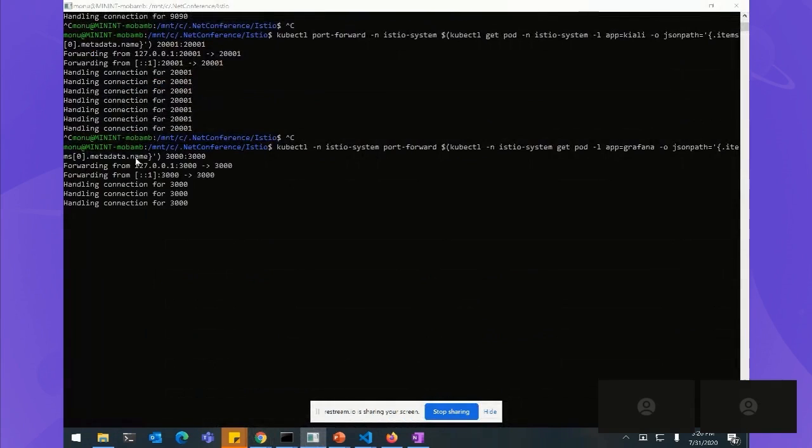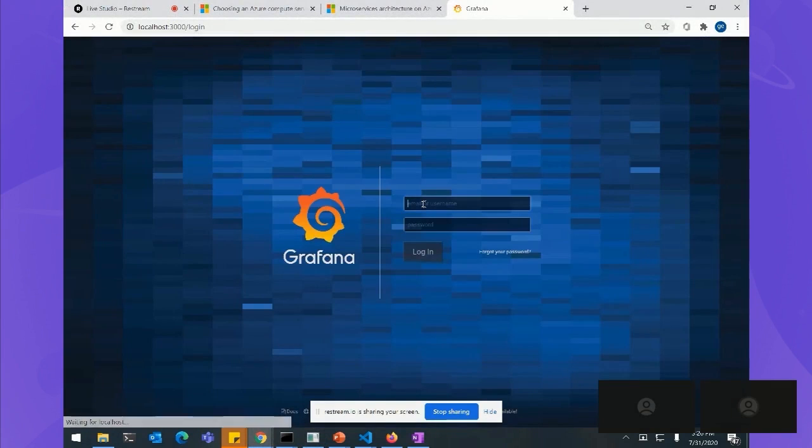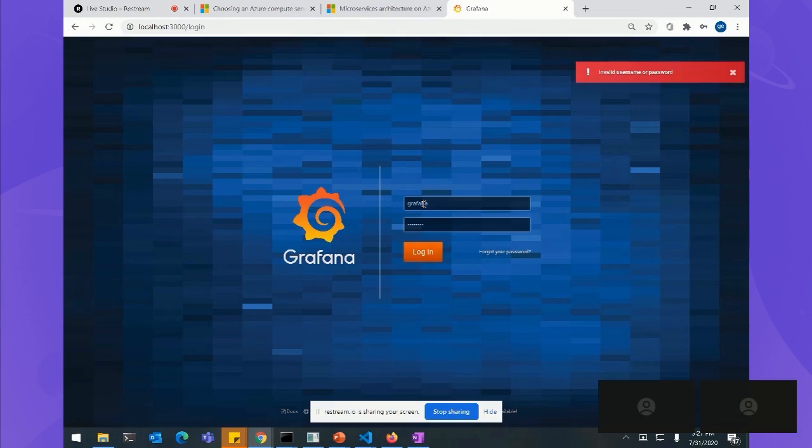Okay, should be back. So here too, it's going to look for a password. I thought that was a password. Okay, I'll move on to Linkerd because there the dashboard is straightforward. I'll show you the dashboard anyway through Linkerd.